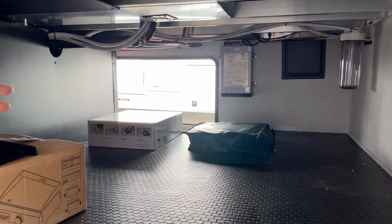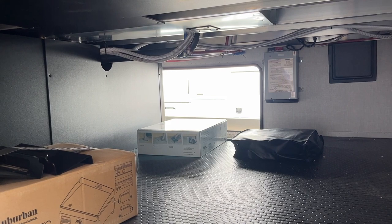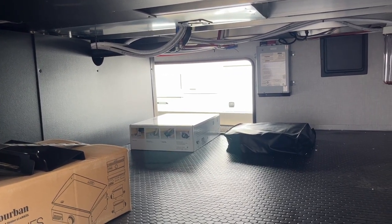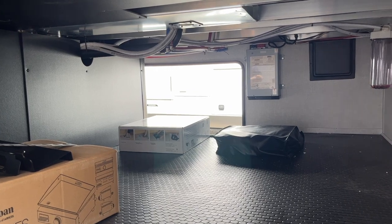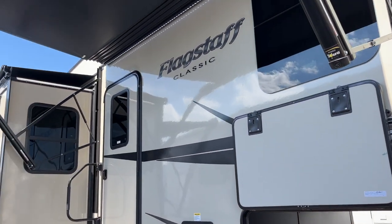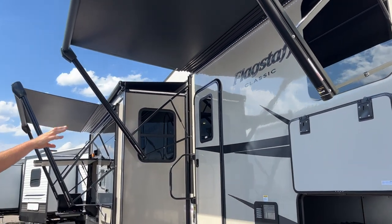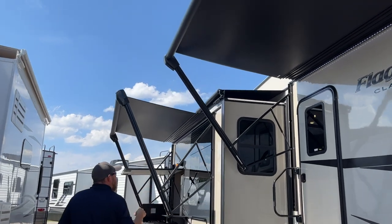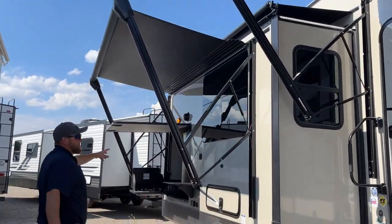Also in here, we do have an inverter because there is a solar panel on the roof on this model. And then the 1,000-watt inverter will convert that to electricity so you can power your electrical devices. We've also got lots of big windows on this one. See, they're frameless windows. You can see at the front here, we've got two awnings, both with LED lights built into them. There is an outside kitchen on this one as well.